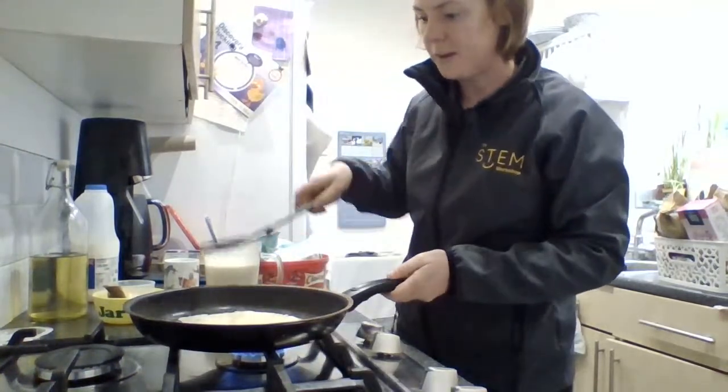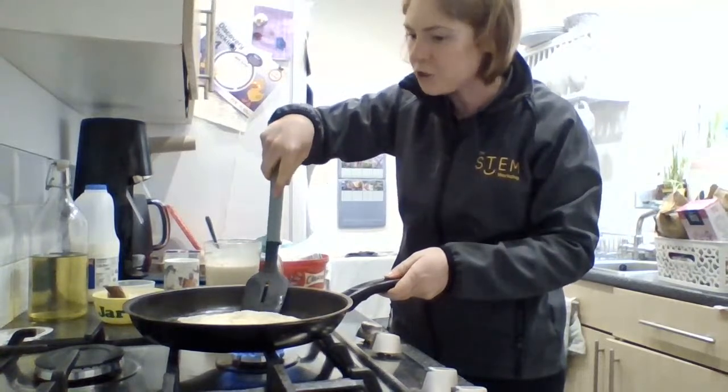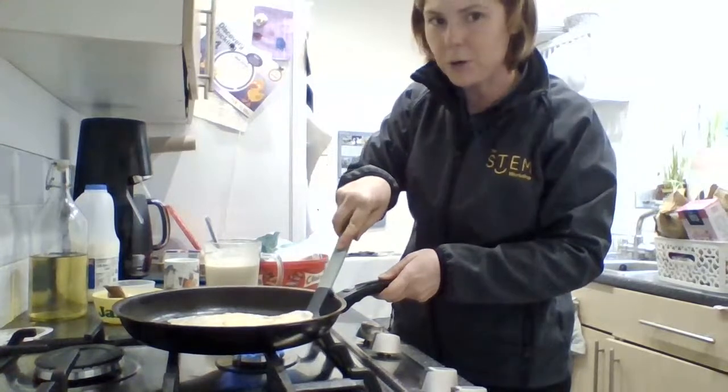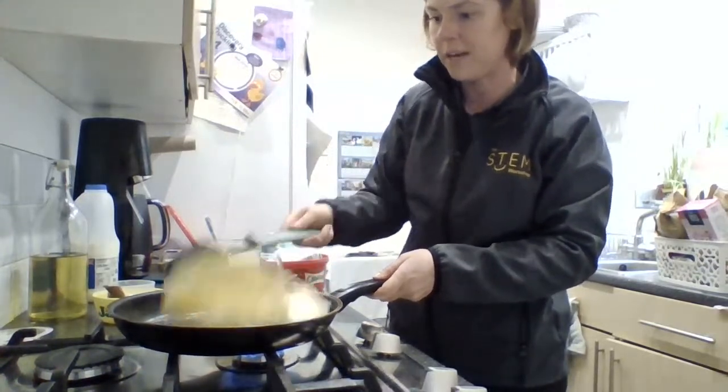Right, I think I'm ready to flip mine. I'm not going to be brave just yet. There's still a bit of oil in this pan. So I'm not going to flip this one, but I might pluck up the courage in a little while to have a go at flipping it.